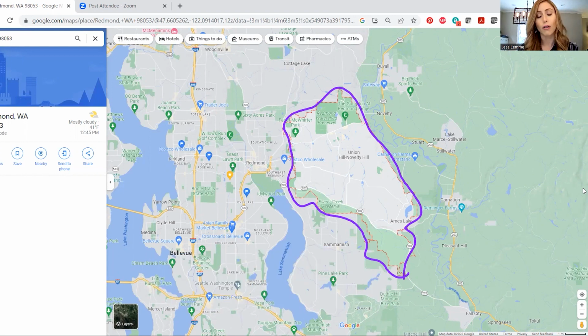This zip code is also really close to getting to Highway 203, as you can see right here. And what's great about that is you can go north to Highway 2 and you can hit Stevens Pass and you have hiking and skiing, or you can head south to I-90 and hit Snoqualmie Pass, also have great hiking and skiing.